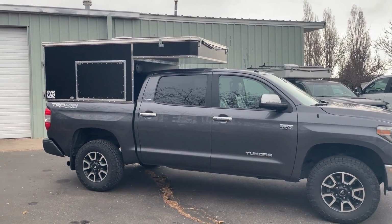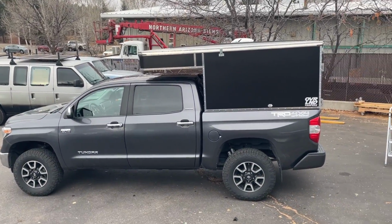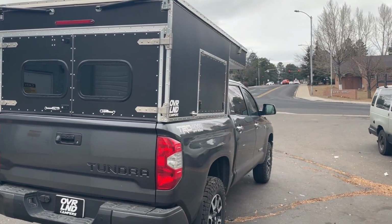Super, super clean 2018 Tundra 4-door short bed. So this camper has a lot of options that we are seeing a lot of people getting. So I want to do a full walkthrough for you guys.